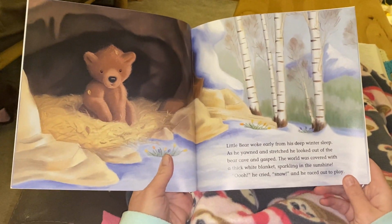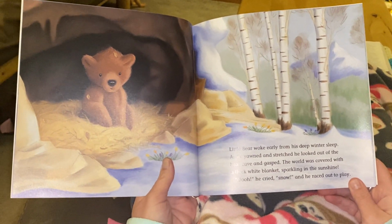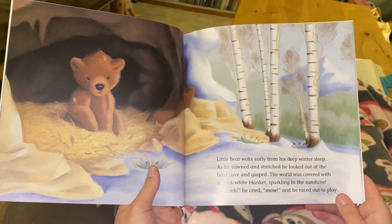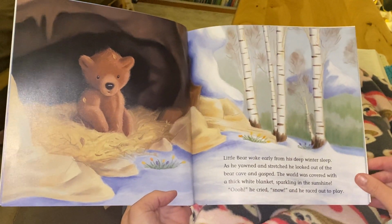Little Bear woke early from his deep winter sleep. As he yawned and stretched, he looked out of the bear cave and gasped. The world was covered with a thick white blanket, sparkling in the sunshine. "Ooh," he cried, "snow!" And he raced out to play.